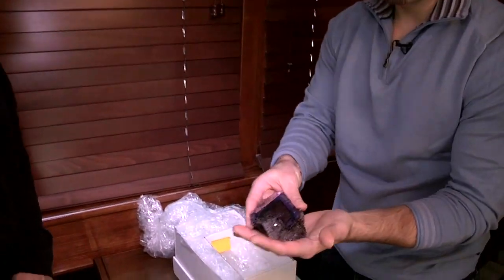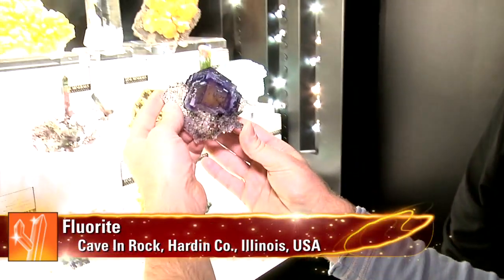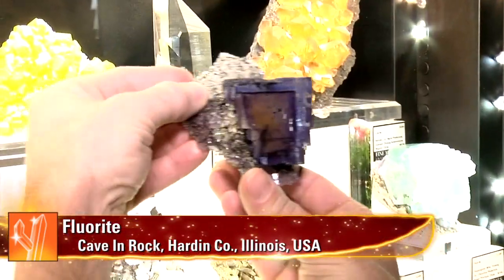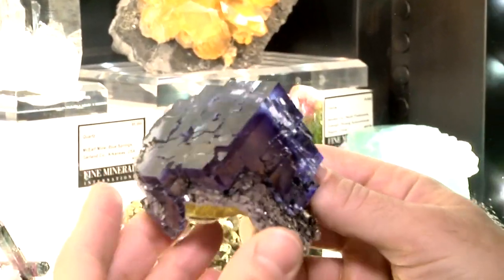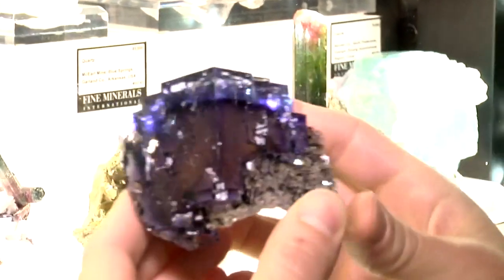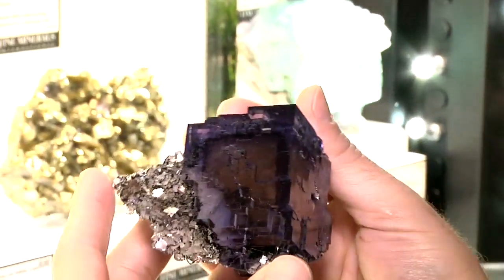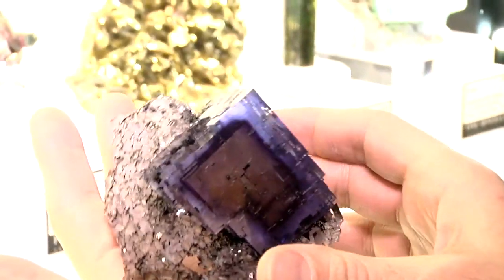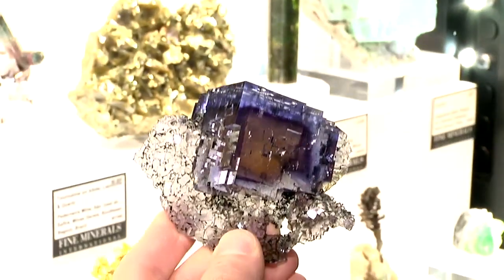This is the poster piece for the Tucson show. Beautiful. Yeah, I recognize it. They have it photographed like that. And they have it like this. Oh, that's fantastic. There were tons of these. There were tons of specimens that came out from Cave in Rock. People don't realize how fine Cave in Rock is because they never saw it. They never got the opportunity to see it.